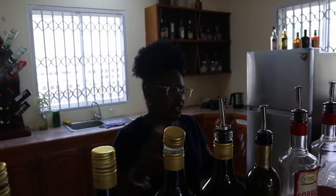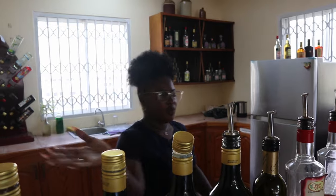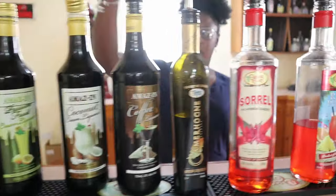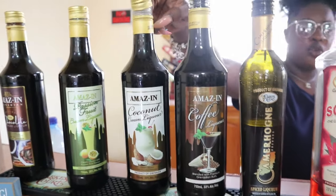Welcome to Grenada Distillers Limited, home of the world's famous Glassport rum and Grenada's number one rum. All right, today this is what we have for you. This is the variety that we have for you. We have ranging from our cream liqueurs. So we have a chocolate cream, passion fruit cream, and coconut cream.